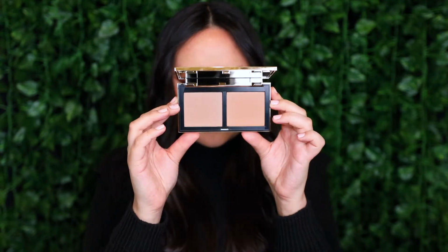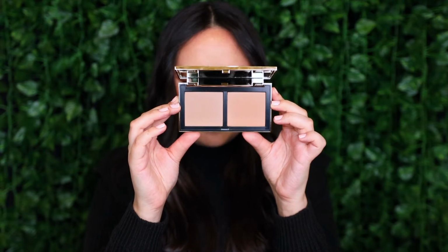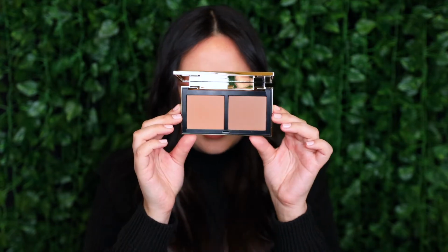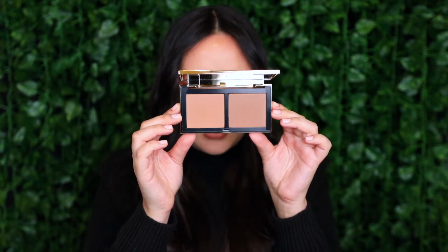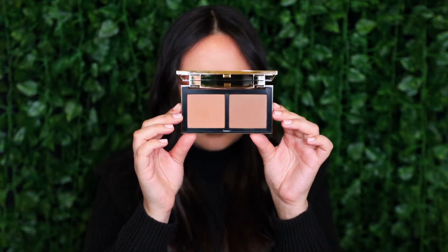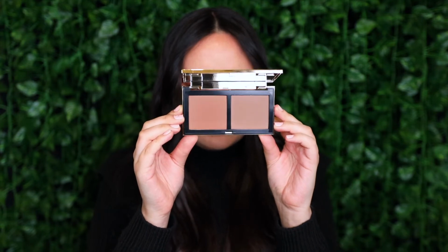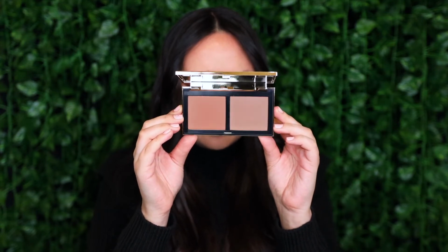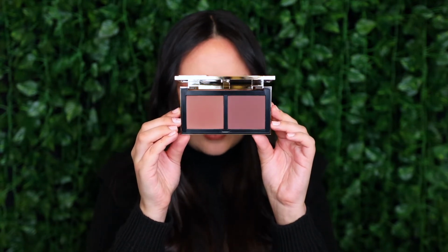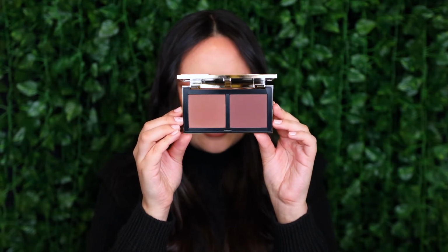So starting off, this is the shade Light. As you can see, there's 2 different pans with 2 different tones of bronzer. It is such a pretty component. So here is the second shade called Medium. As you can see, it's got 2 different tones once again, but a little bit tanner. The third shade here is called Tan. As you can see, it's a deeper color once again, but this one's also a little bit more cool toned. And then the last one that I have here is called Deep. So you can see it's a much more deep, rich, chocolatey tone.